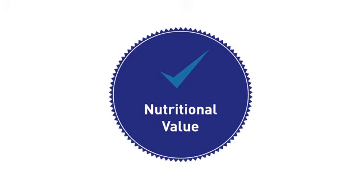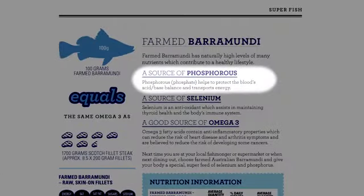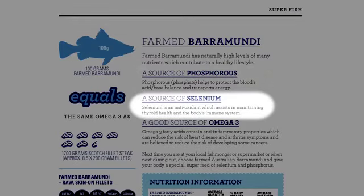Nutritional value. Barramundi is a good source of phosphorus, selenium and omega-3. It is also a good source of protein. Phosphorus transports energy and helps protect the blood's acid-base balance. Selenium is an antioxidant, which assists in maintaining thyroid health and the body's immune system. It also builds resistance to cancer and coronary heart disease.